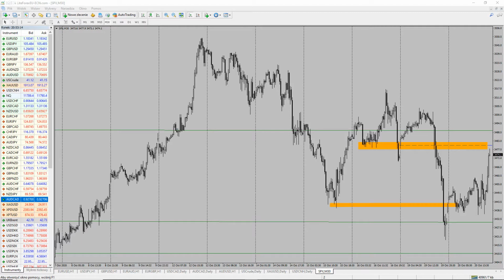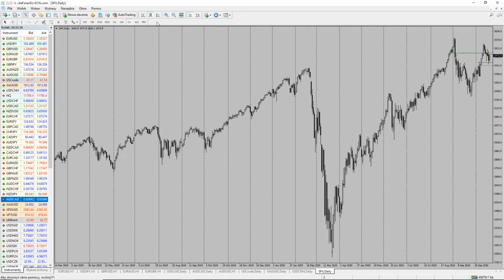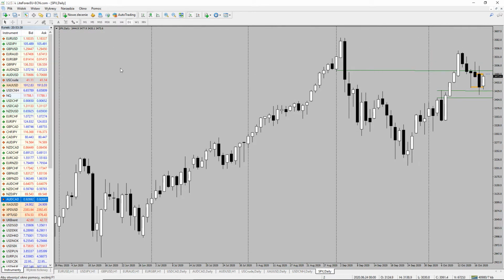So what is going on here? We are testing a very important level. We were discussing this stuff. As you can see, the blue dashed line relates to the weekly open, right? And based on the daily chart, it's also visible where we are.